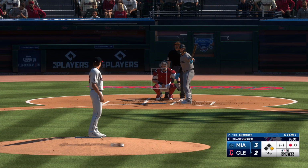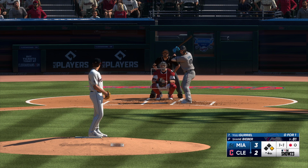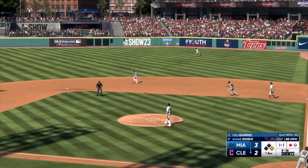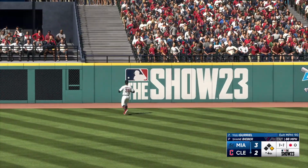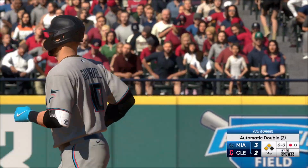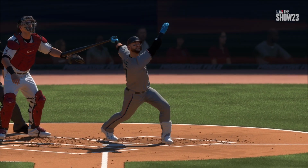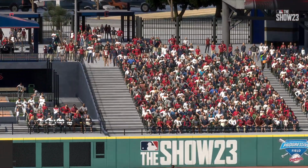Here's Gurriel. Grounded out his first time. Now a fly ball to right center. Gonzalez trying to get there. Hops over the wall, and that's an automatic double. And boy, do they catch a break. Otherwise, you're looking at runners around the bases and probably a run that scores.